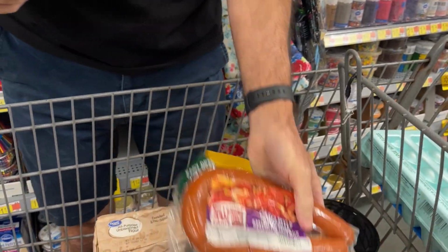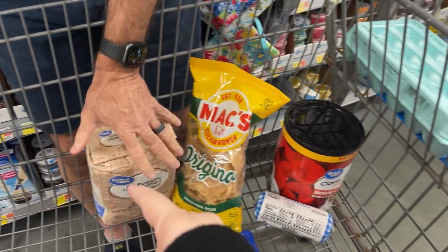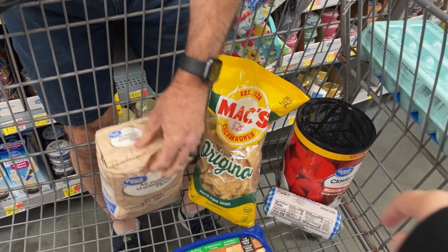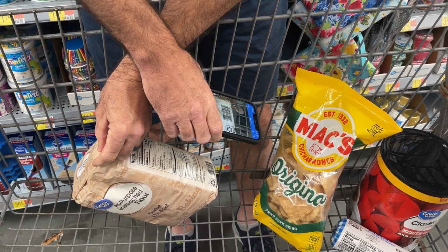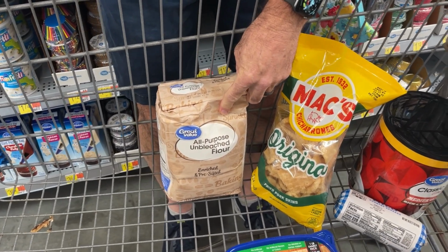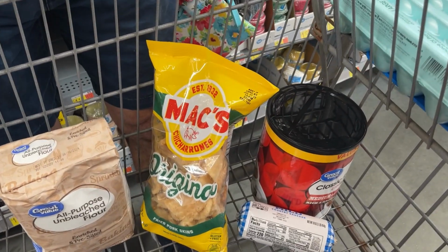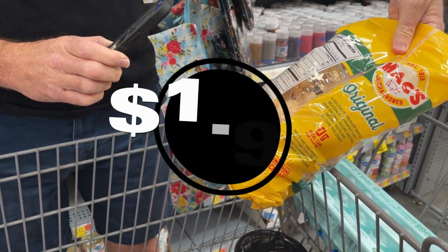It won't scan. I'm going to say it's $3.98. It's probably $3.98, but he said it won't scan. But I think that's what we've been paying, $3.98. The flour's $2.12, which I think I recorded that one. Okay. And the Max pork rinds is $1.96.